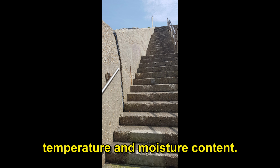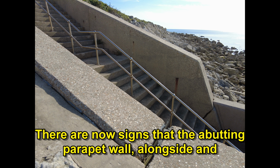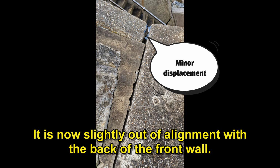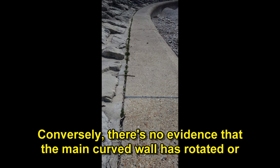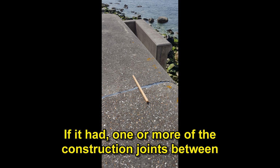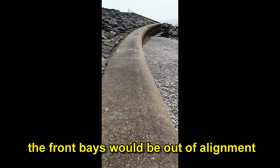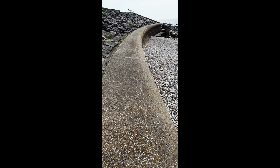There are now signs that the abutting parapet wall alongside and parallel with the steps has moved. It is now slightly out of alignment with the back of the front wall. Conversely, there is no evidence that the main curved wall has rotated or moved forward at all. If it had, one or more of the construction joints between the front bays would be out of alignment, but they all remain flush with each other.